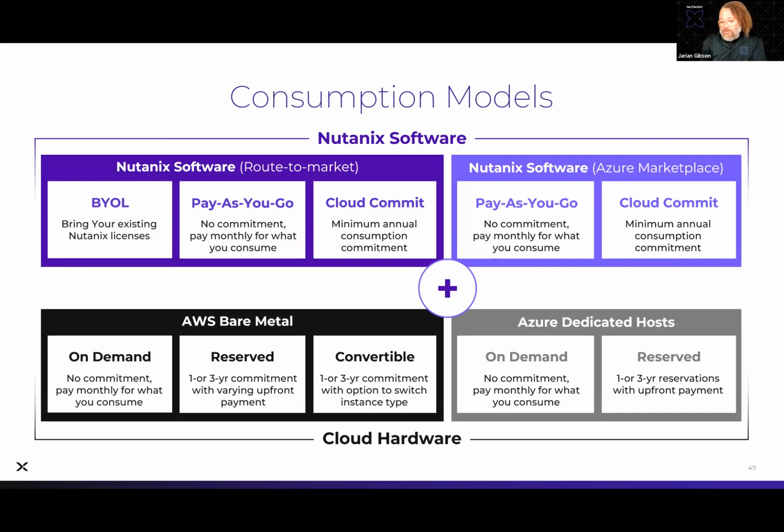So yeah, I told you about our three that were for Nutanix software. You can also go through the Microsoft Azure Marketplace for pay-as-you-go and cloud commit as well. And then you have our cloud hardware options: on-demand, reserved, convertible for AWS, and then on-demand and reserved for Azure.